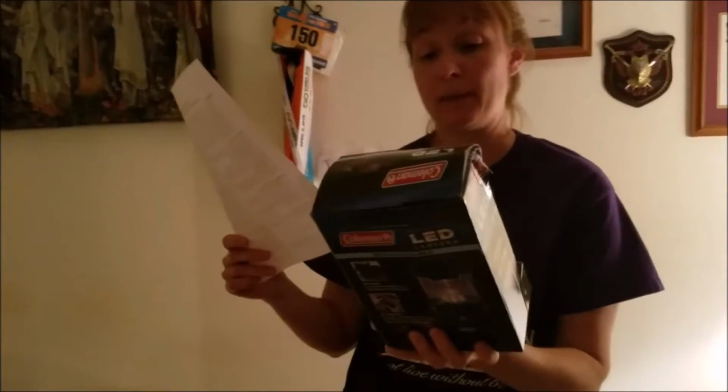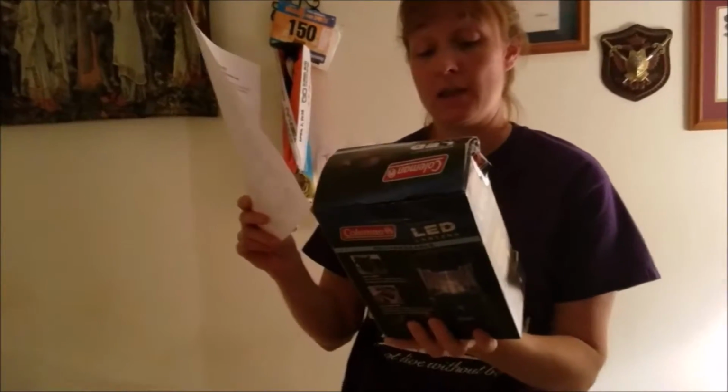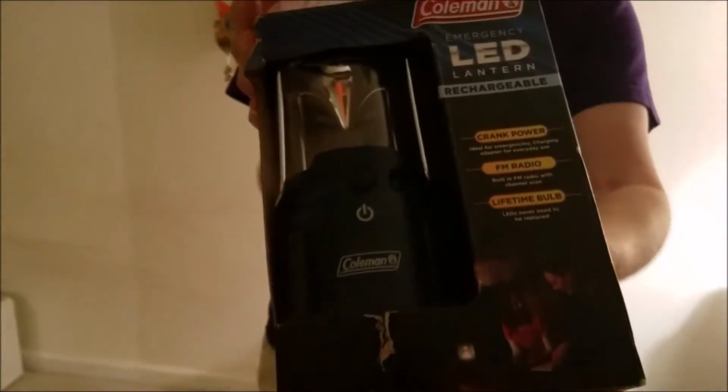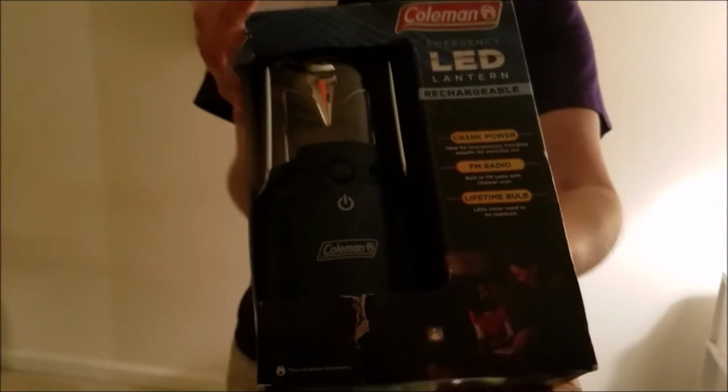Okay. Last part, fuel and light. Battery lighting. This one charges up and then holds its charge, and it has crank power. So there's also an FM radio and a lifetime bulb. This is the one we chose to get, but you may have a different one. When you go shopping, you may find you want to buy a different one than we did. That's the one we have.